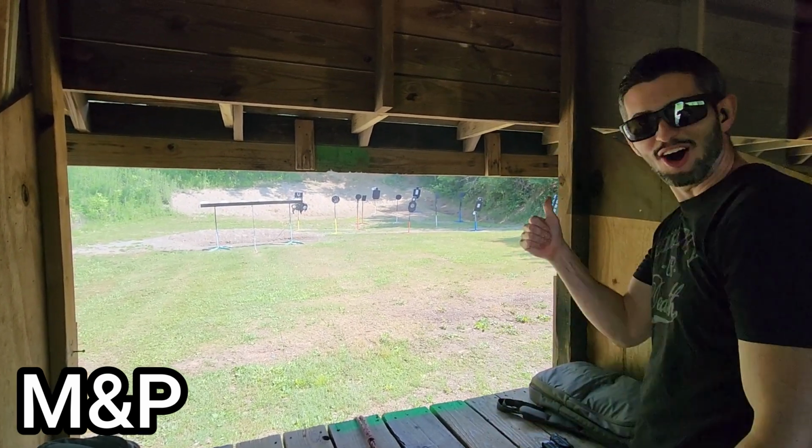Nice. All right! If I were you and I was thinking about purchasing either one of these guns to carry around, I'd want to know how it carries, how much it prints, and I'd like to know what kind of options I have for carrying these around. Did that make sense? I think so. Let's just go to the footage. First up, we have the M&P.